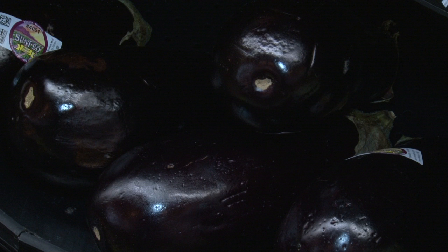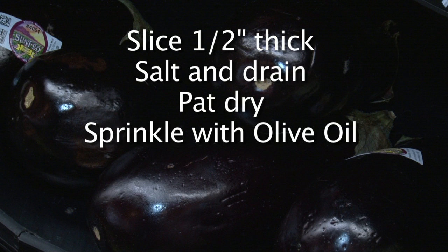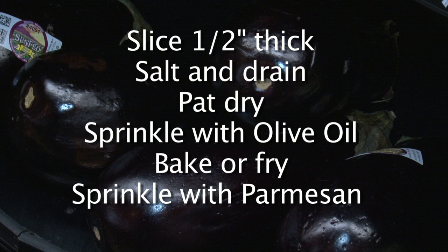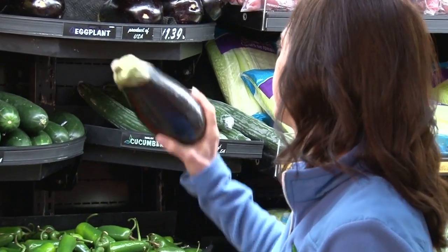And then once you've got all the moisture out, you just pat them with a paper towel, okay? And then you can put them in some olive oil in a frying pan, or you can bake them that way, okay? And then I put a little Parmesan cheese and then spaghetti sauce over it. It's really good.